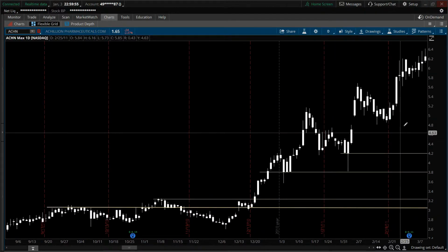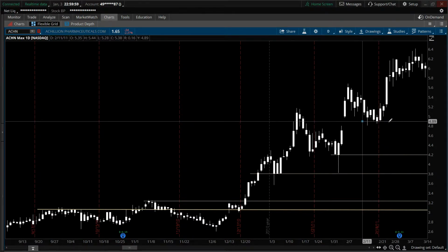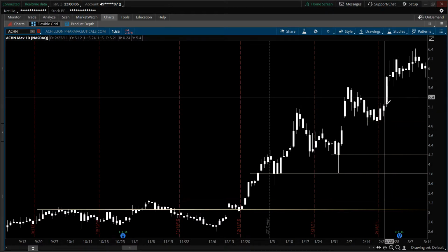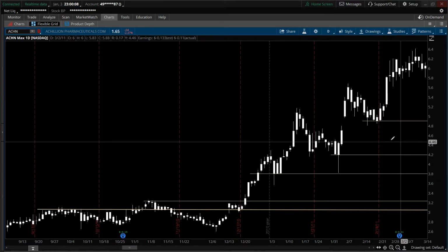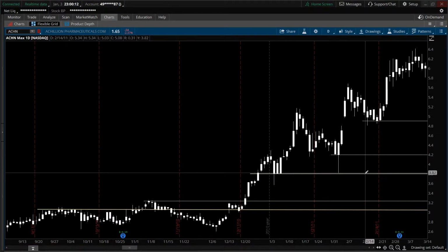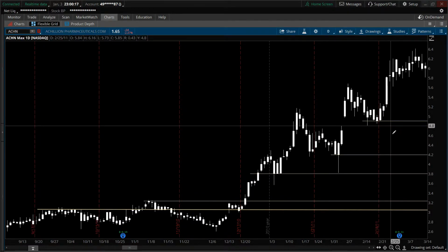No, it's still doing its thing. Buyers are still in charge. So now this becomes my new area of watching. You just got to give the market room to run. If you make it too tight of a stop, you can get out. But at the same time, if you make it too loose, you lose a lot of money. So you always bring your stop losses up, so that way you don't lose that much.